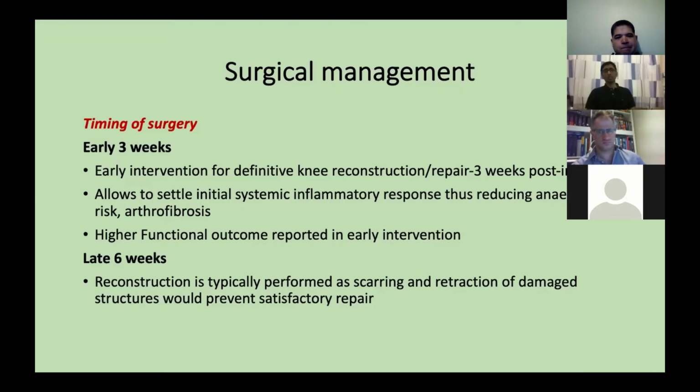So late surgeries, generally around 6 weeks is where you tend to take up. You can't repair because the ligaments would have scarred up, retracted, so you have no other option but a reconstruction is the only way out.